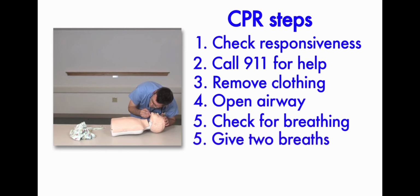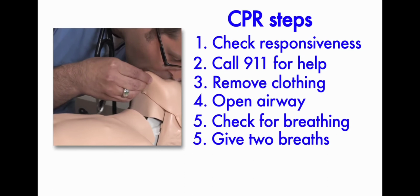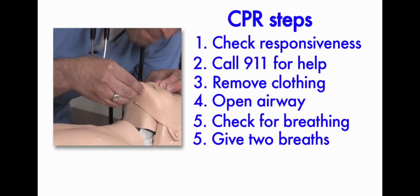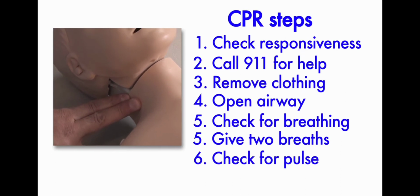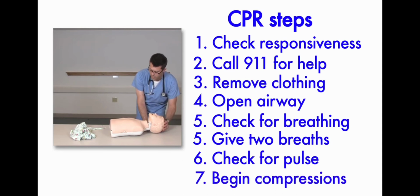If there's no breathing, you need to give 2 breaths by pinching the nose and making a seal against the mouth. You should see the chest rise with each breath that you give. The next step is to check for a pulse by using 2 fingers on the side closest to you. You should check for a pulse for about 5 to 10 seconds, and if you don't feel a pulse, you need to start with compressions.